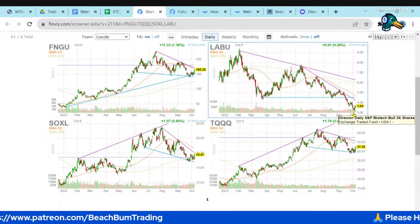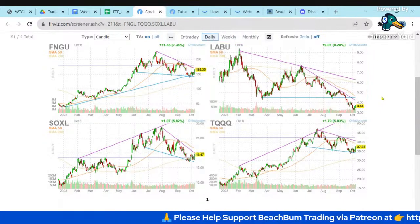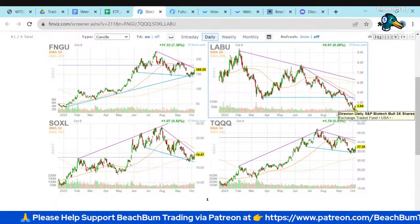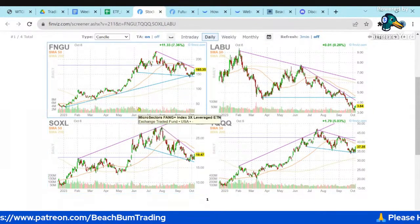The biotechs did get a little bit of a bounce, but you can see how weak that is overall. So again, in my humble opinion, I would be more careful. You can make very short-term trades, make money with LABU, LABD, but biotech in general is pretty weak. So I hope that helps.